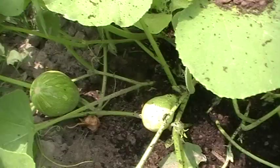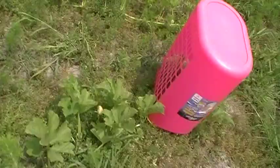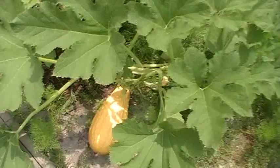Sorry if I'm moving the camera too fast. Just trying to cover stuff fast here. Got some underneath here to protect them from critters. One there, there's one growing there. Our biggest one will probably be on this vine over here. This is a nice one here.